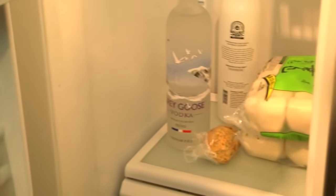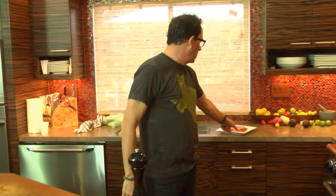There it is. It lives right there. Goes in the freezer. And we're done. Let's do this. We're going to come back. We're going to cook our steak.